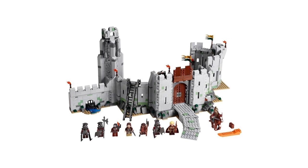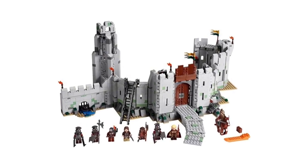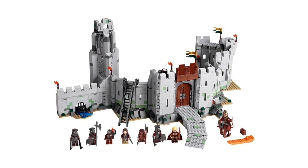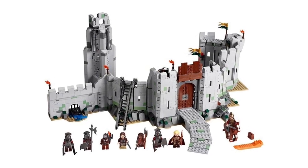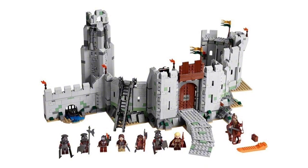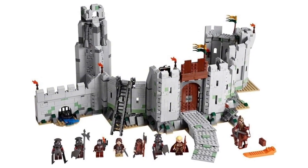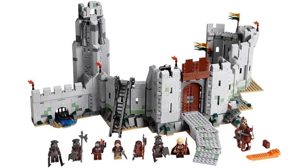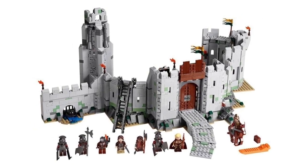Next up, we're going to take a look at two sets that I think could be remade in the coming years as playsets or 18+ sets, starting with Helm's Deep here. Helm's Deep is one of the most iconic locations in all of the Lord of the Rings films. There's some great battles taking place there, but I think that this LEGO version is great, but it is slightly dated. A lot of techniques are simpler than what LEGO uses today, and I think that if they decided to remake this as a playset at around $150 to $200, it would sell so well. Fans would love it so much.